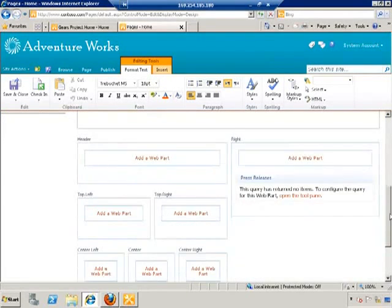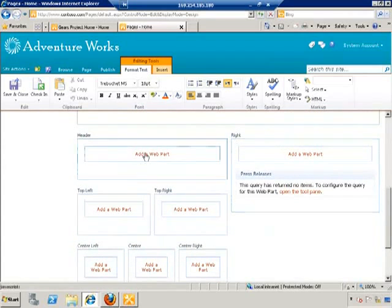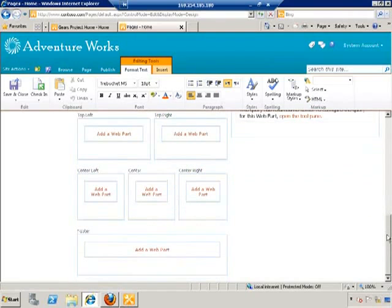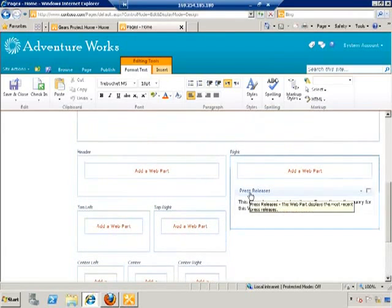But everything else on the page, now look, I have different zones. I have a right zone of the same size as the center zone. There's a couple of other web part zones. So the layout here is governed. The layout of this page right away, the page hasn't really changed. The page has exactly the same content, right? It has the same press release web part.